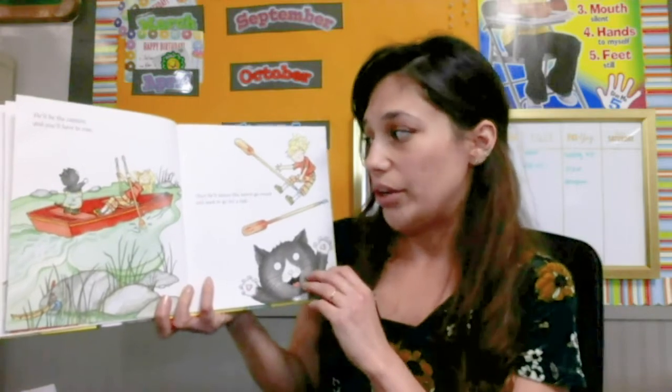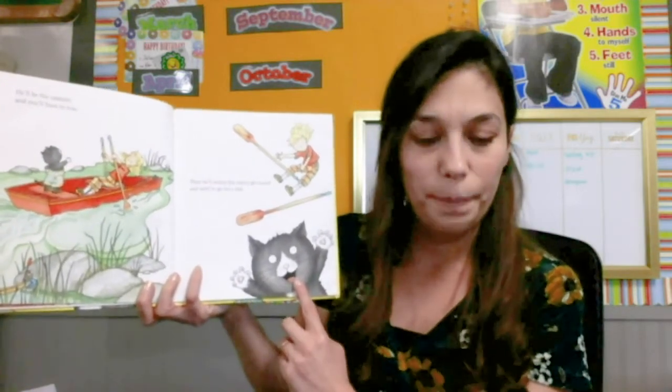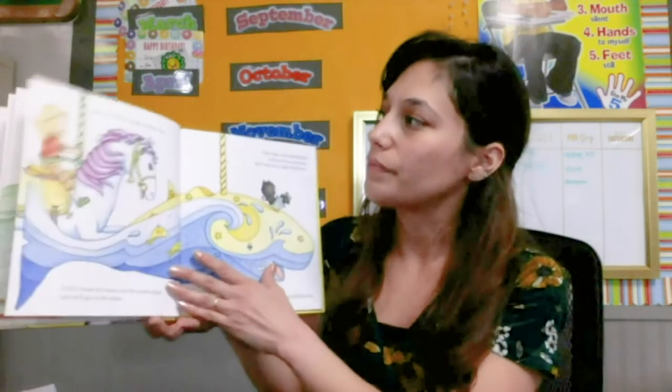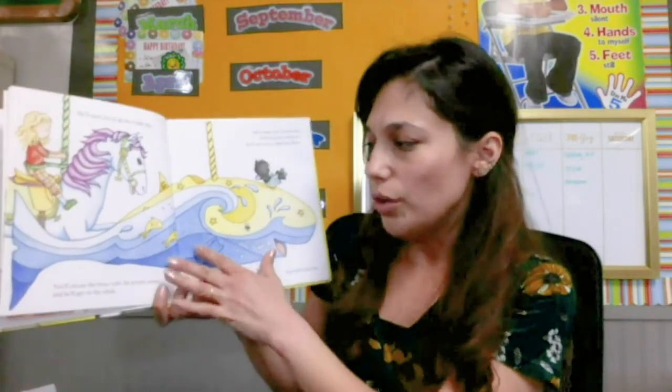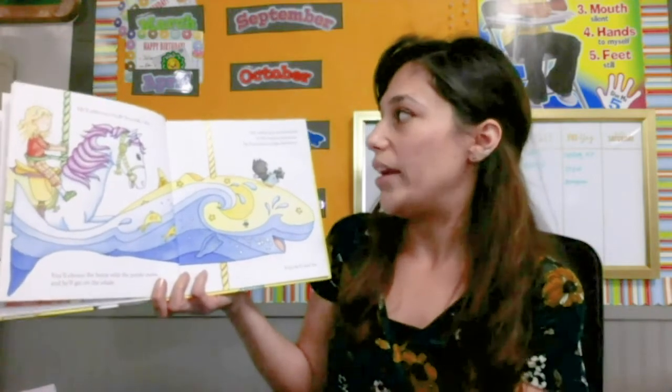Then he'll notice the merry-go-round and want to go for a ride. Oh, he looks so excited. I think I'd be just as excited for that merry-go-round. He'll want you to go for a ride too. You'll choose the horse with the purple mane and he'll get on the whale.